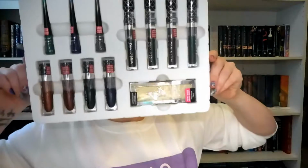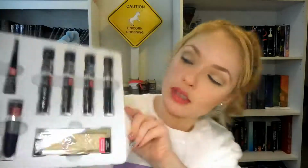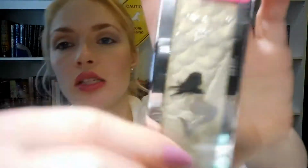So this is what comes in it. Can you see it? So it comes with, oh my god, I just had a moment. 4 liquid lipsticks, 3 eyeliners, and these ones are, I don't know what they're calling these. I know they're eyeshadows, but these are metallic liquid eyeshadows. And then, of course, the highlighter, which I don't know if I can get. I know a lot of people have tried to get the coloring on this just right, but maybe with this weirdo light, I can actually get the color right on here. Because from your point of view, it's looking very white, but it's very yellow. It's actually very, very yellow.